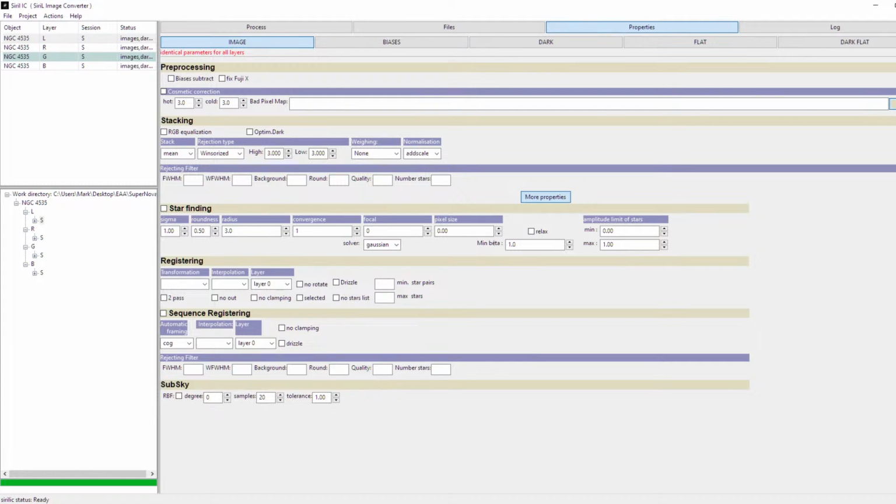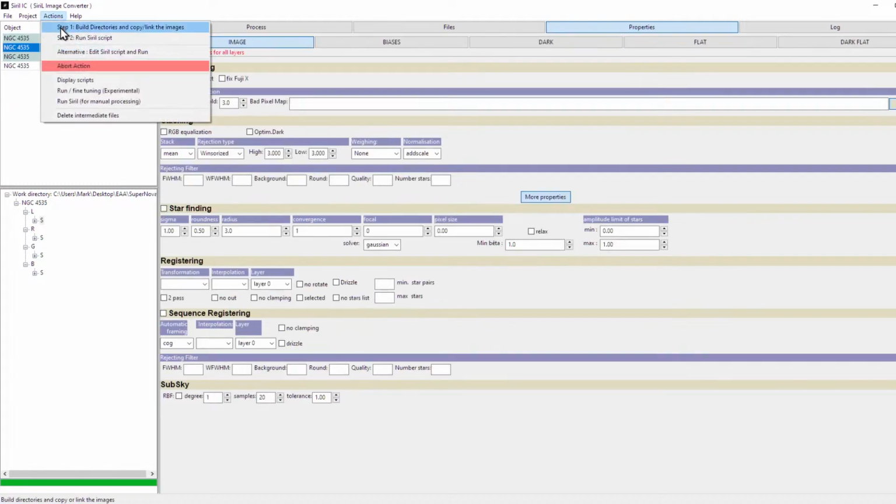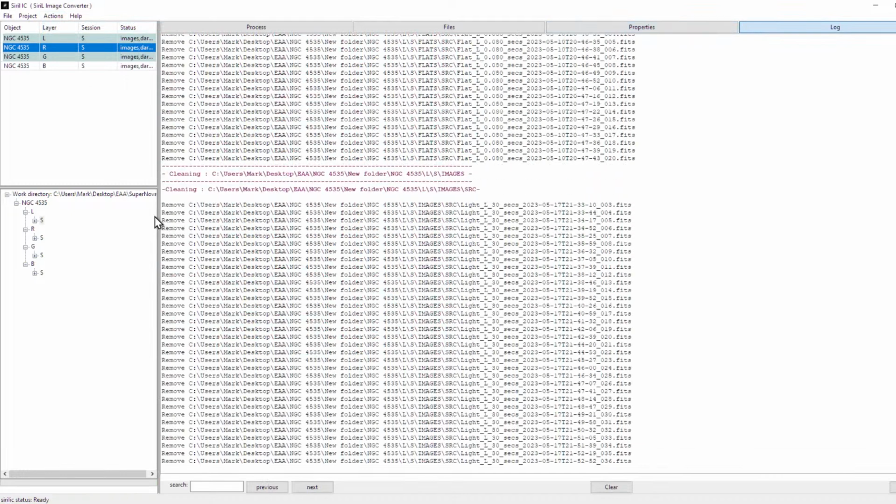I think I forgot to put in the sub sky, so I'm going to do that for each of these and rerun it. Sub sky is just a basic background extraction before it does everything. We'll see what happens. I'm going to run the script again just to make sure.